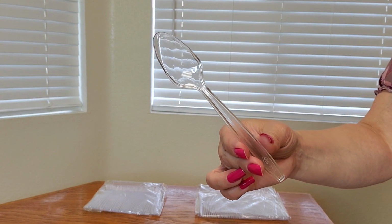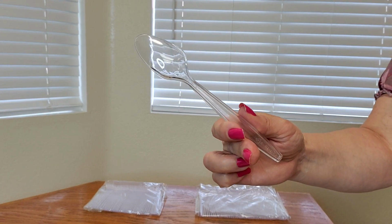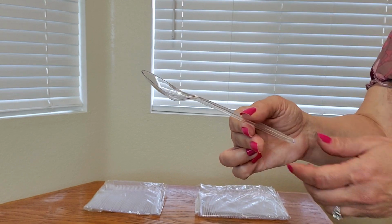And let me show you a close-up of what it looks like. Here's a close-up of what the spoons look like. And they are also disposable and heavy duty as well. And they are also BPA free.